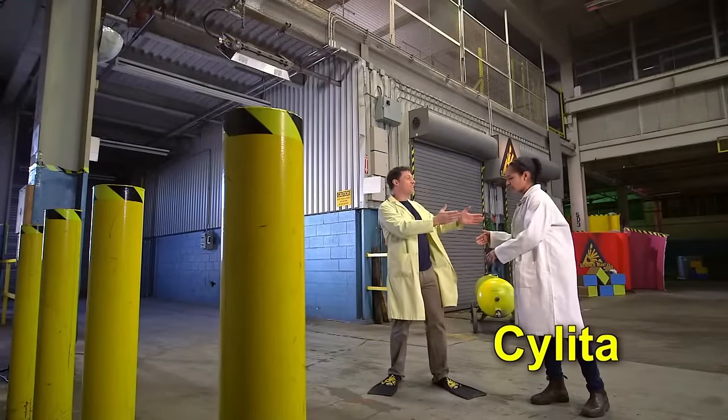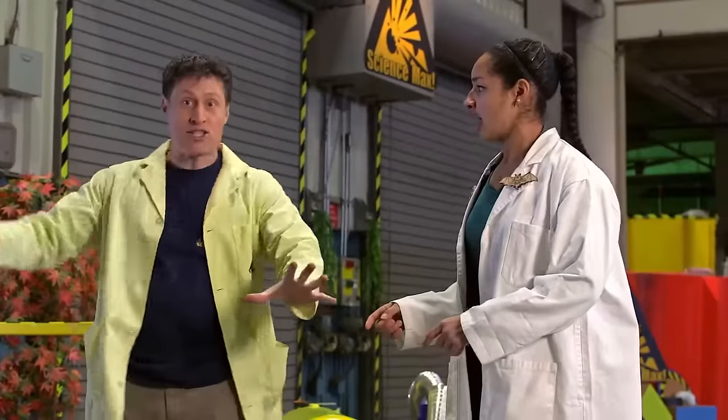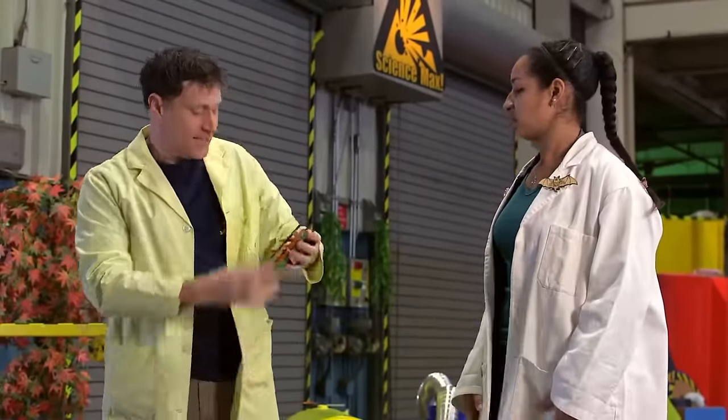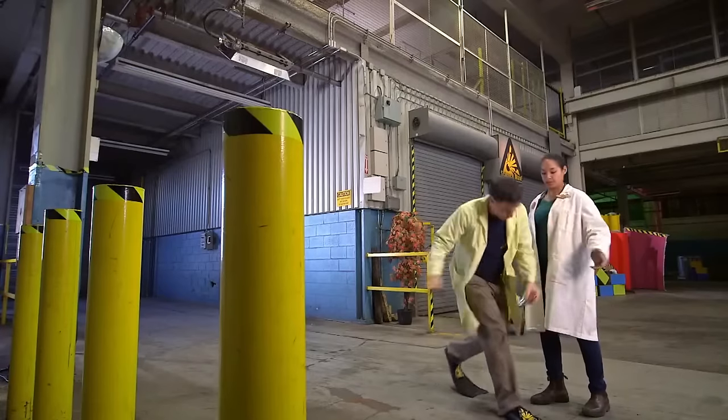Science Center. I'm really glad you're here. You're gonna help me max out the gyroscopic whirligig. The what? Oh, the gyroscopic whirligig. Here, I'll show you. It's this, and it spins.